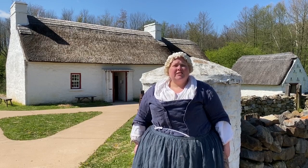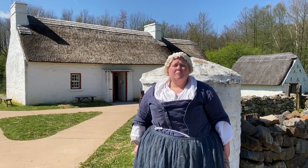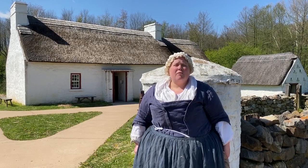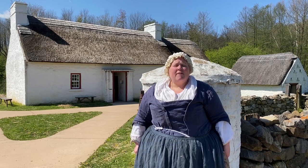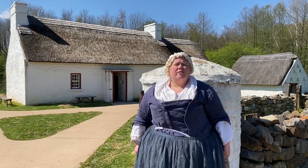In the 17th century, many people were encouraged to immigrate from Scotland by the British government to help establish a Protestant stronghold in Catholic Ireland. Today, we discuss the people that would be living in a home like this in the mid 18th century, who would have been the children and grandchildren of those immigrants from Scotland.